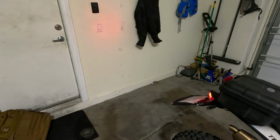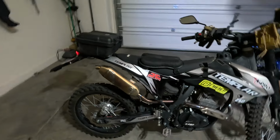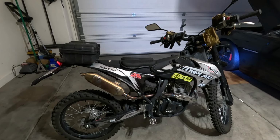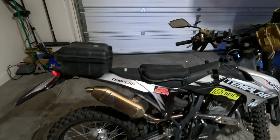I know some people complain about the rear brake light coming undone. I haven't had that happen to me. Seat pad, just found one on Amazon. It works well enough. It's not the greatest thing in the world to sit on, but most of the time when you're on trail, you're going to be up on your legs anyway.